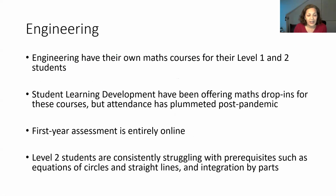Okay, so before I dive into the engineering part, I should add that I've not really had any involvement in engineering maths since I moved to Maths and Stats a few years ago. But when we were putting together the Maths 1 resource, Jenny felt it would be useful to have a similar thing going for engineering. So engineering have their own maths courses for level 1 and level 2. And they've always had access to maths support through the centralised maths support service within the university.